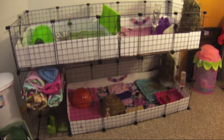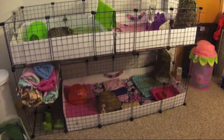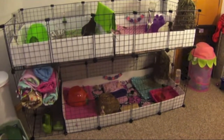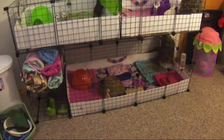Okay, so this is what the new cages look like. I had to take yesterday afternoon to reconstruct the whole cage. It took a lot of time, and I'm completely out of cable ties now, but this is what we ended up with. In the bottom section, as usual, are Aries and Nimbus. No changes have been done to their cage.